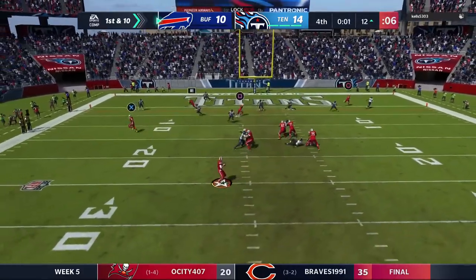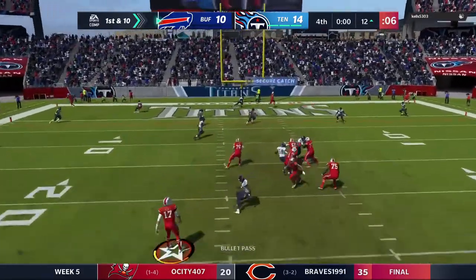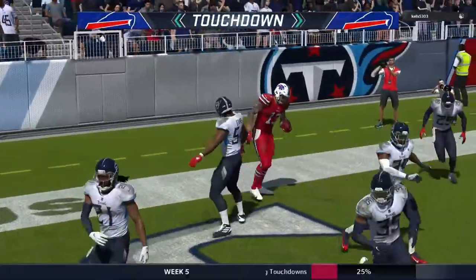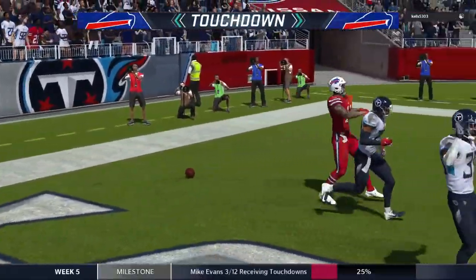One final shot. They'll look to throw. And this is going to be caught. It's caught. And they've won the football game.